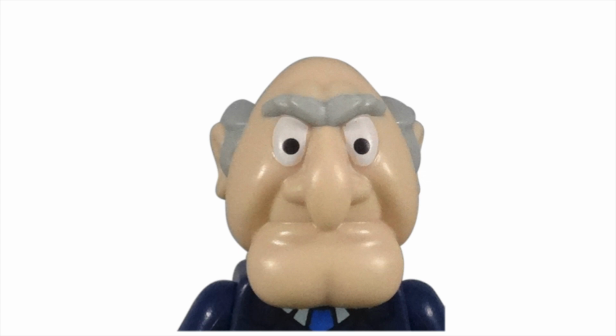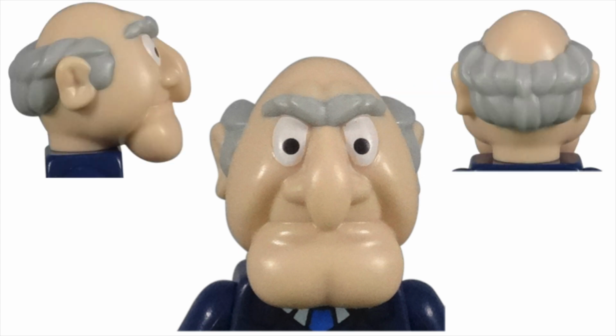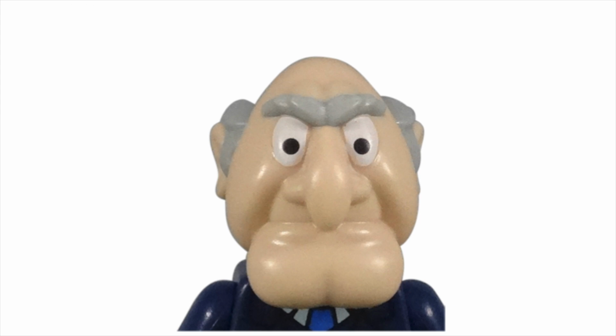The detail put in the large bushy eyebrows and small ring of hair around the back of his head adds so much life to the character. The detail that put this piece over the top is the small bulge above the eyebrows. This furrowed brow shows us an angry old man who criticizes everything.